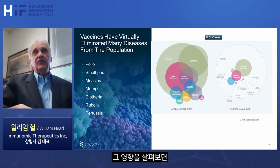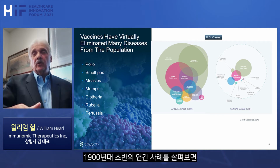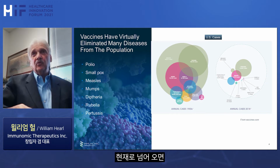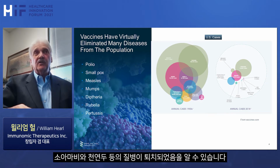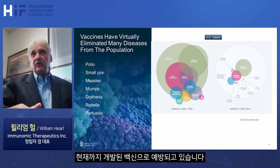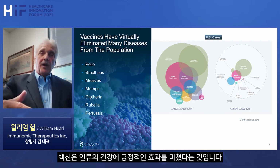We can look at how this has impacted the number of active disease cases as more vaccines have come online. Just in the United States, if we look at annual cases in around the early 1900s, you saw many cases of any number of diseases. And if we jump ahead to current times, we see that diseases such as polio and smallpox have been eradicated, and virtually eradicated are things such as measles, mumps, diphtheria, rubella, pertussis, all things that are well addressed by current vaccines. So there is hard, tangible evidence of the positive effect of vaccines on human health.